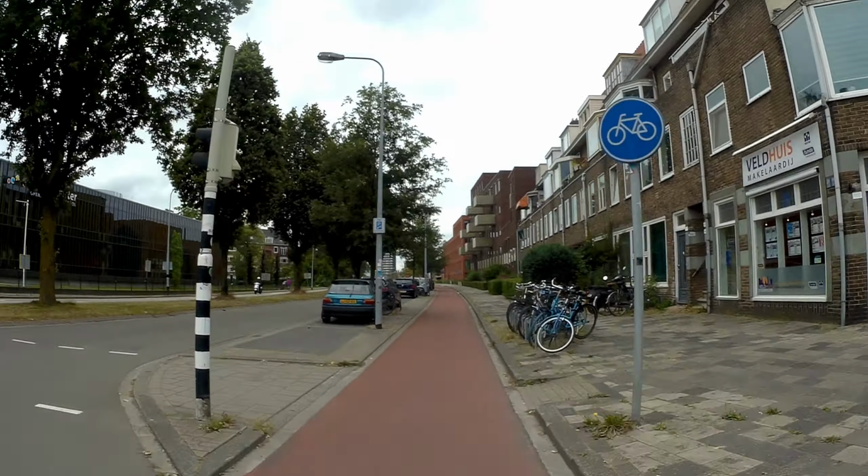Take a turn here. Kleine Badstraat. Bad means bath. And I think it was a swimming pool here back in the day. Oosterbadstraat, Badhuisplein.